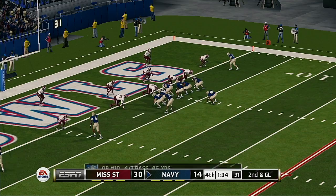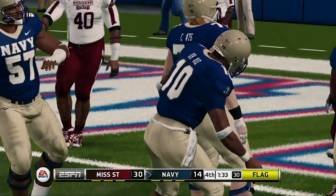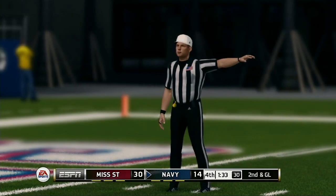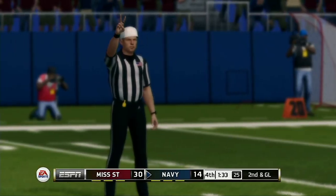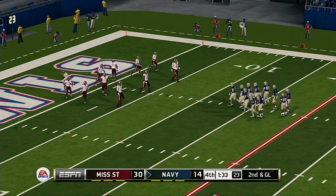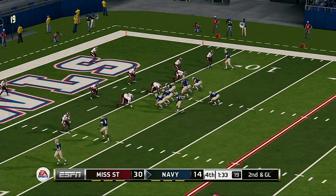Just under 2 minutes in the game. The lineman got a little ahead of the snap count. Here's the call. False start, offense. Sometimes what happens on a false start is a lineman will see movement on the other side of the ball and be coaxed into jumping early. From the 7-yard line, it's second down.